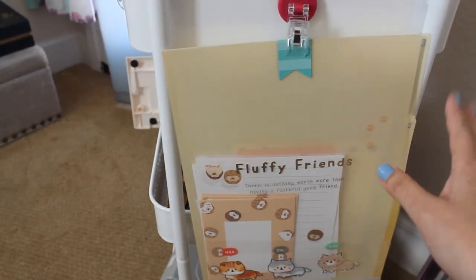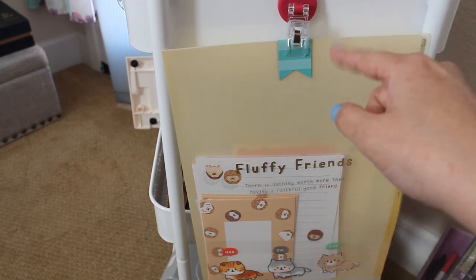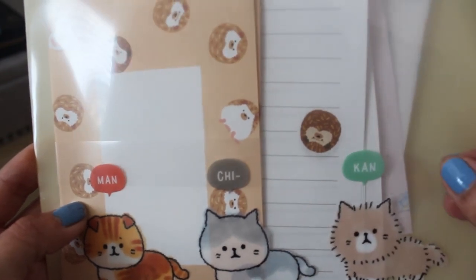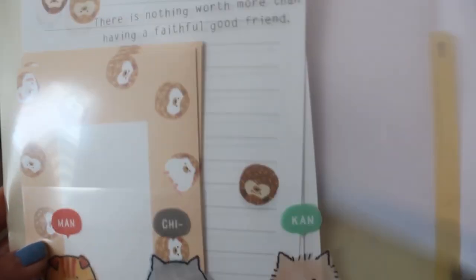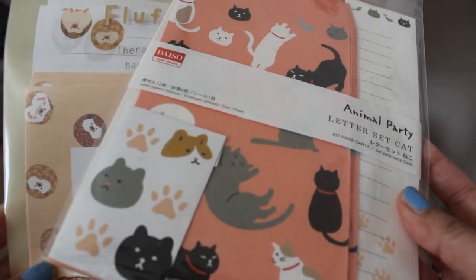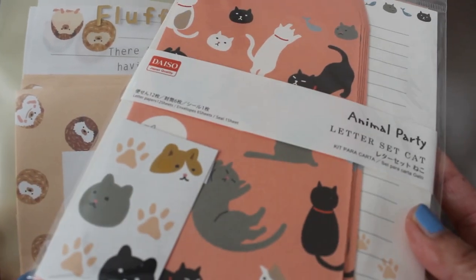So now we're looking at the final spot in my cart, and this is the right side. I have this Daiso magnetic clip holding this folder. So I love this folder. It has three pockets, and right now it has three different stationeries that I'd like to use for spring mail. We have this cute hedgehog, another hedgehog design here. Really cute. And then we have one more that I've been holding on to for a while, but I'm thinking I should use for spring mail, is this cute little letter set with cats.